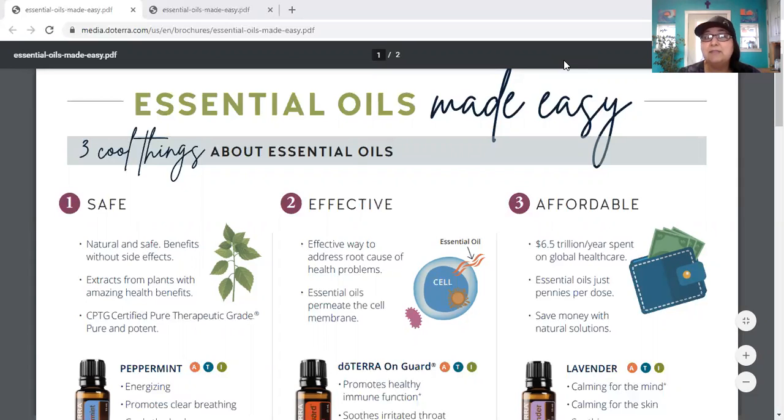They are affordable. We spend $6.5 trillion a year in global healthcare, and we're not any healthier. Essential oils are just pennies per dose, and they save us some money, and they also help us to live a more natural lifestyle, ridding our body of contamination and toxins.